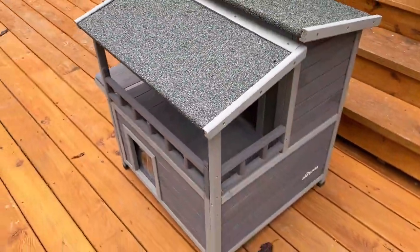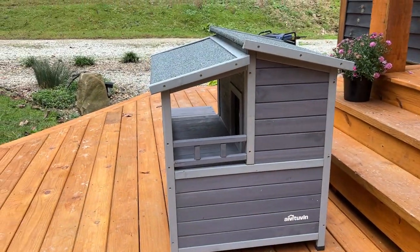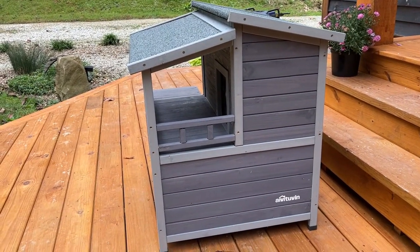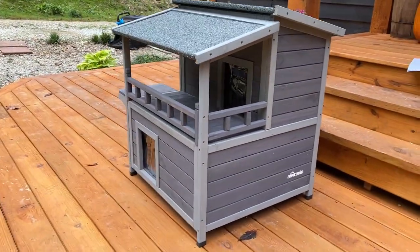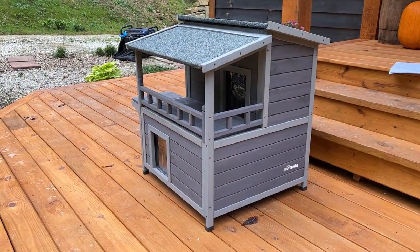All in all, it's a nice little cat house. Really easy to put together. Like I said, it took me maybe 10, 15 minutes at the most. Really easy. You could use a screwdriver if that's all you had. I used a drill, made it really fast. Done a good job. All the parts were labeled with letters and went with the instructions really easy.